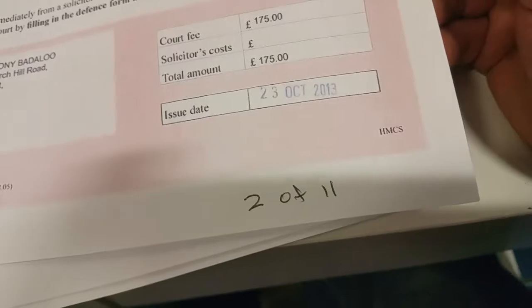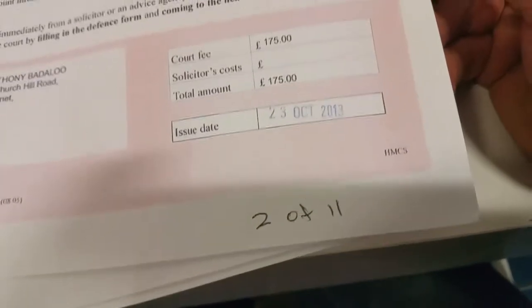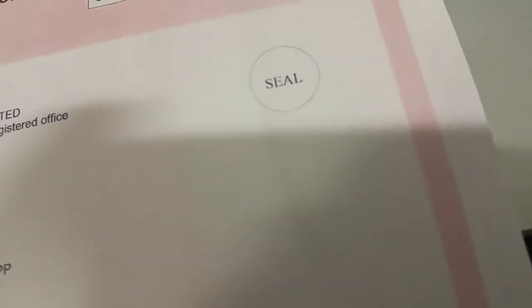Date of issue. Issue date 23rd of October, and it seems to have a case number at the top there. Of course, there's no court seal there, so let's not talk about that. But Marco, it says on the paper, court fee 175. Yes. And you're telling me, what does that mean to you?